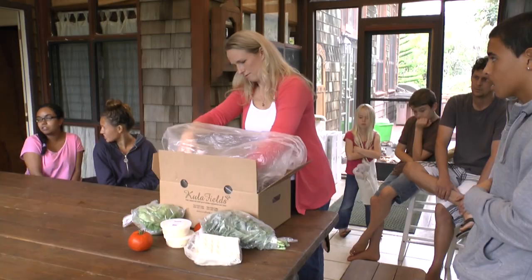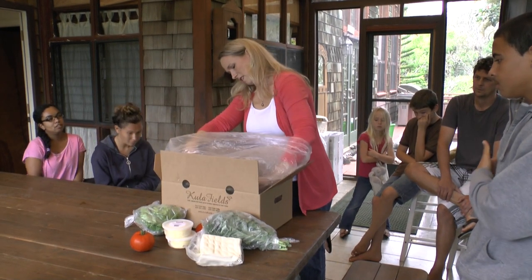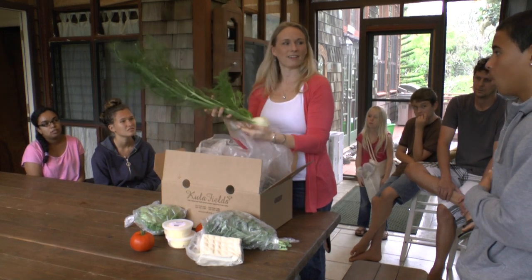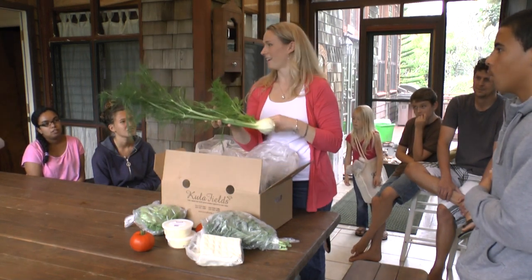It's a really good way for people to get fresh produce that's local on Maui. It's easy. They bring it straight to your door. Her son comes to my door and drops off her produce and hangs out with my dog. And it's just a nice community experience as well.